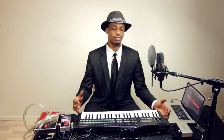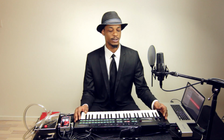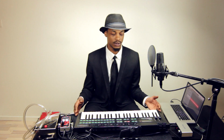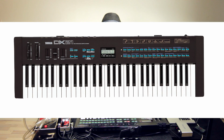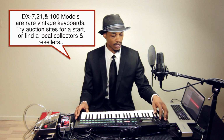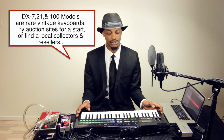So there's a lot of great things about this particular model, the DX100. There's bigger versions of it if you like a bigger keyboard with the same kind of aesthetic to it. So you have the DX7 and the DX21, and it's basically the same, all three of them. They're just a little bit bigger or smaller. So that's the basic thing about the DX100.